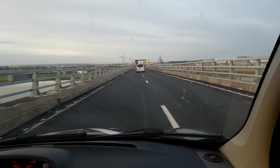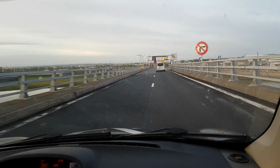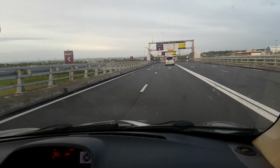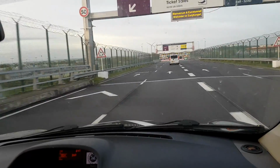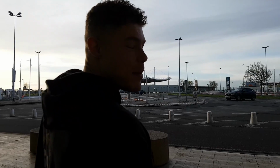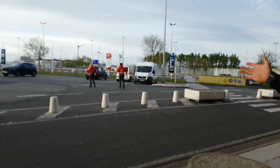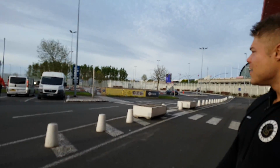We are now close to the train that goes to England, and we're driving towards the entrance. We have to show the passport and so on, because it is actually in France. We went to Belgium first, then to France, and now we're going to England after we pass this train. We made a quick stop at Starbucks before we head on the train.